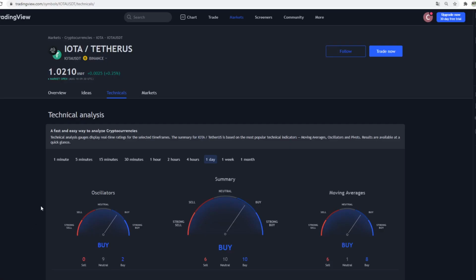And this is the technical overview from TradingView, and this is telling us on the 1 day we should buy IOTA. On the 4 hours we should be neutral on the summary, and the moving averages are telling us, oh damn, we should sell. The 2 hours sell and neutral, the 1 hour sell, strong sell and buy. Then what's going on here? So on the short time frame, okay, we should sell it. On the bigger time frame, at the 1 day we should buy it. We will check it now together.